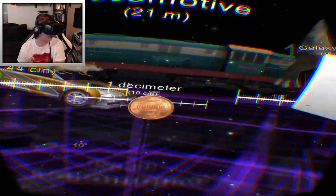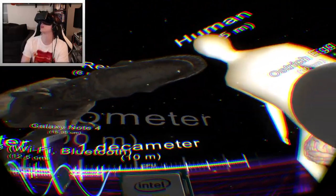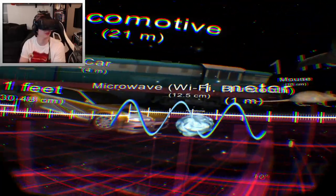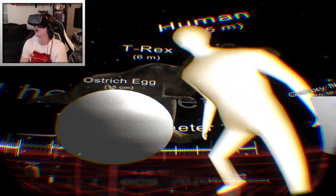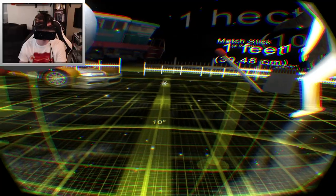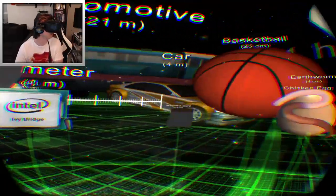Cell phone. Now we're kind of normal. Oh my god, that's not quite normal. I guess I'm like child size, I suppose. Probably about 2 foot tall at the moment. T-Rex is looking pretty massive. There's a big whale. Beach ball. I guess I'm still a little bit on the tiny side here. See, we still have snowflakes and little pieces of dust floating around.